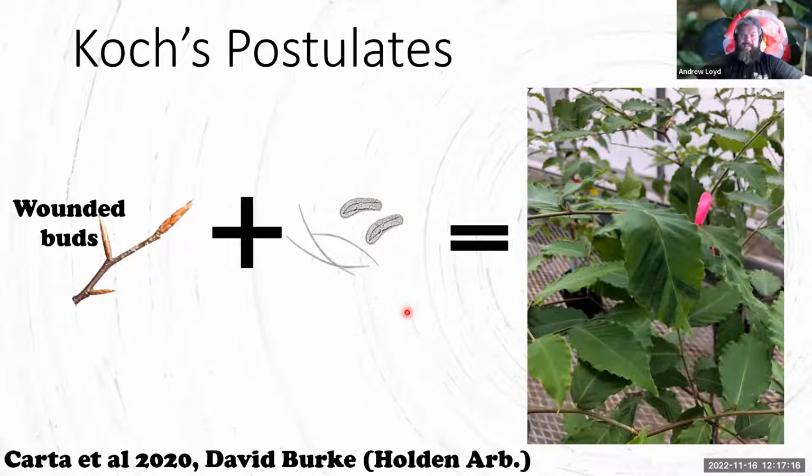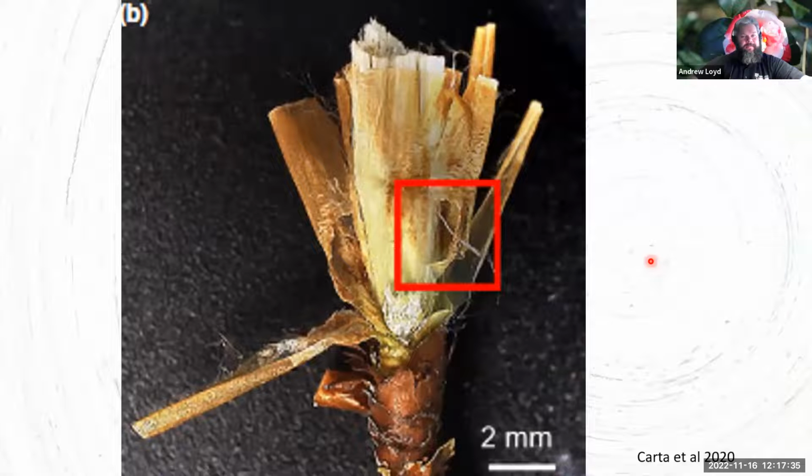And from someone that has extracted hundreds of samples of symptomatic beech leaves with this disease, you'll learn very quickly that one tiny band of a leaf can have thousands of nematodes in it. It makes sense that this is our pathogen.